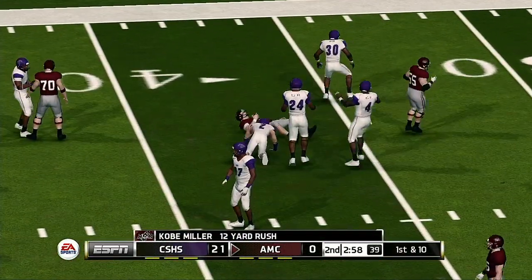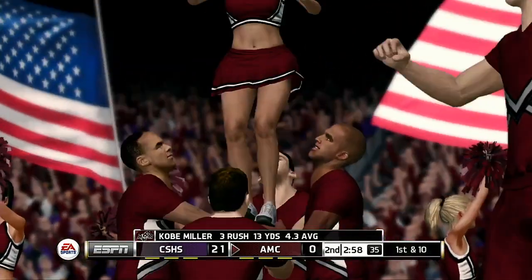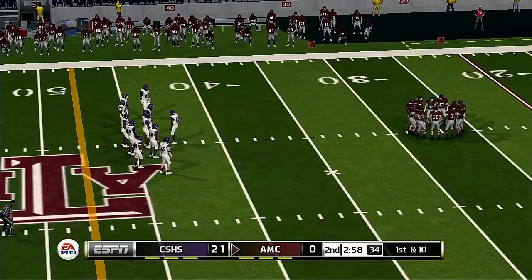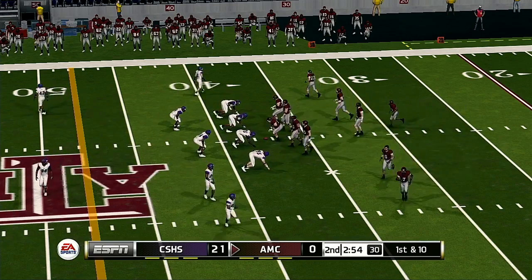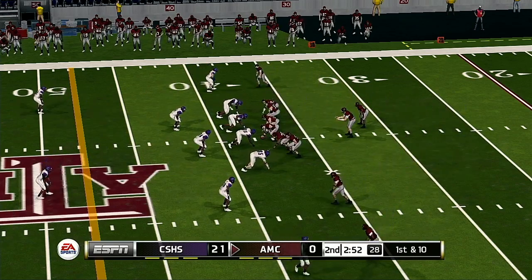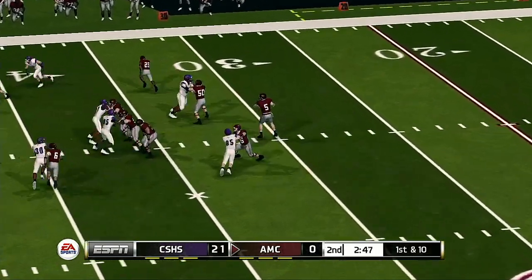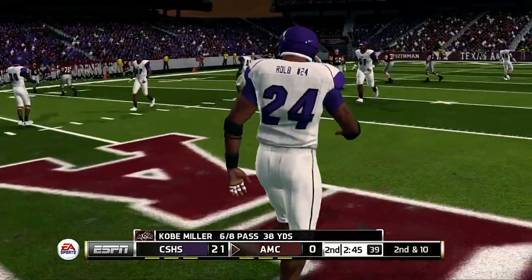Makes it to the 37. From their own 37-yard line, 1st down. Pass gets out to the tight end, but it's incomplete.